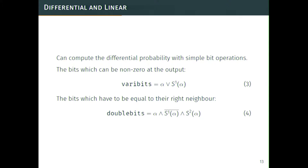We can use very simple bit operations to derive this probability, and for this we use two definitions. The first we call varibits. These are basically the bits which can be non-zero as output. The second definition is doublebits. These are the bits which have to be equal to their right neighbor.